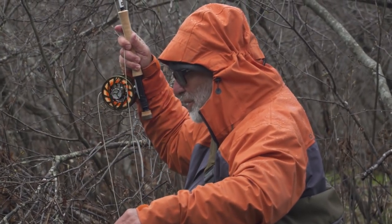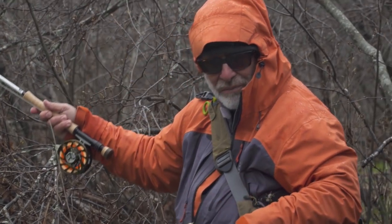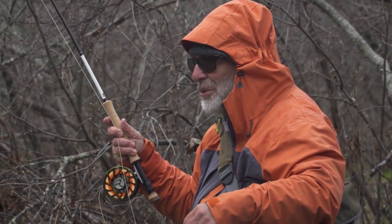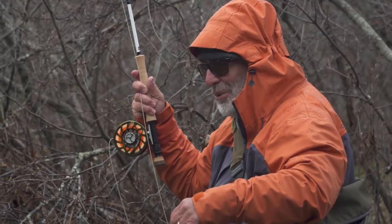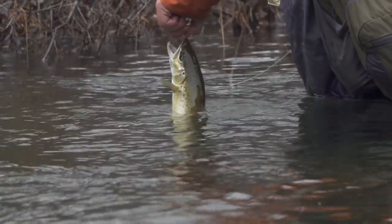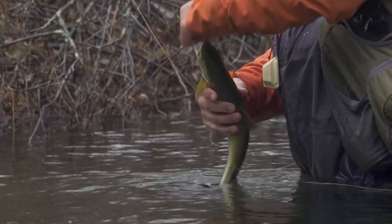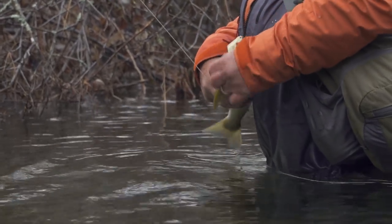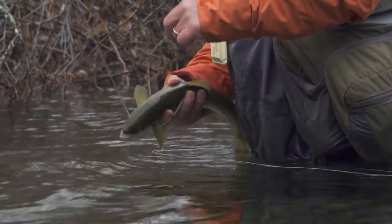A fisherman had told us as we were coming down that he was using a little baetis nymph, a little olive nymph, so I figured, well, he was doing well on it. Local knowledge is always worthwhile. See ya, buddy.